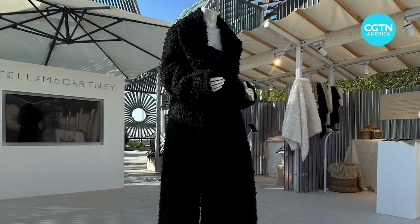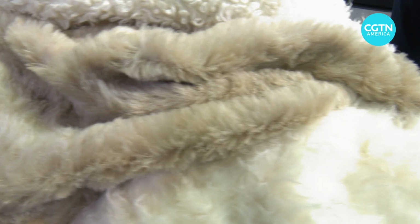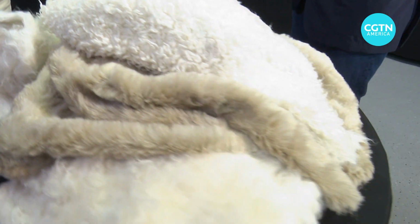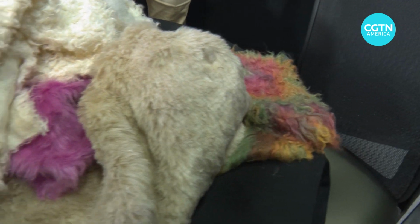Stubler says BioFluff is currently working with brands like LVMH and aims to have their material in a coat this year for Stella McCartney under its brand Savion. Stubler says right now their production costs are lower than animal fur but still higher than synthetic fur. But BioFluff hopes more customers will find it worth the cost since it's one that doesn't come at the expense of the planet.